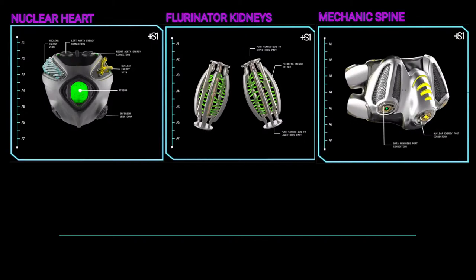The nuclear reactor heart that serves as a container of energy. The second organ is the mechanical kidneys that will filter the energy from any particles. Last is the mechanism of spine, this one of the vertebrae. The main function of them is to act as a port of connection to transfer to the RAM layer.